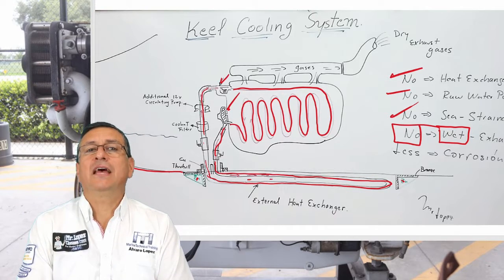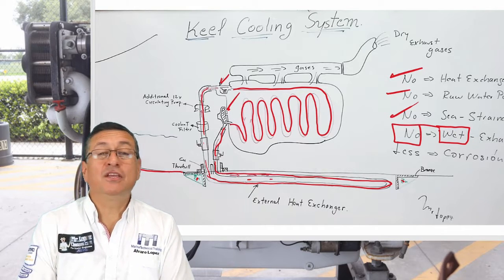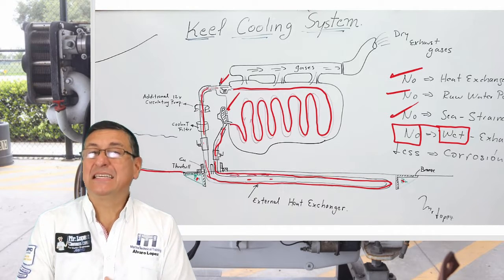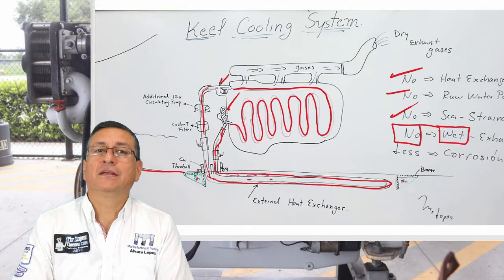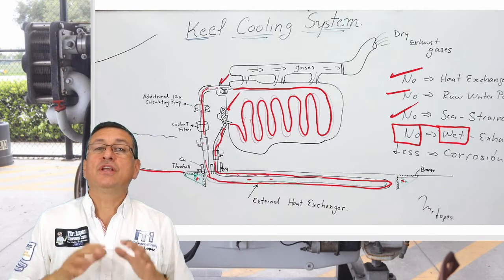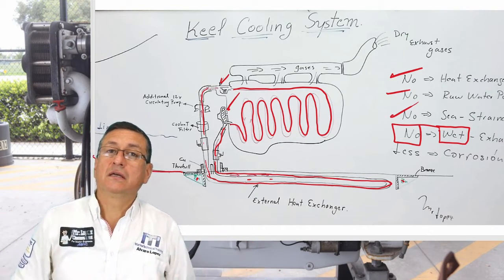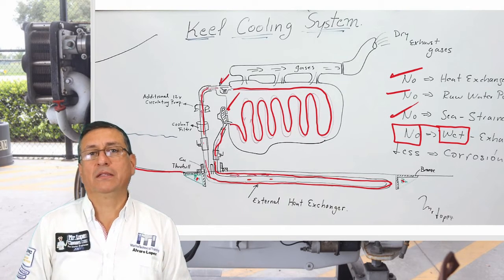In this design, you don't have that inconvenience because you don't have humidity, you don't have water in the exhaust pipe mixing with the oxides. You reduce the contamination of the ocean. You reduce the introduction of acids into the ocean. This is wonderful. This is excellent for the environment.